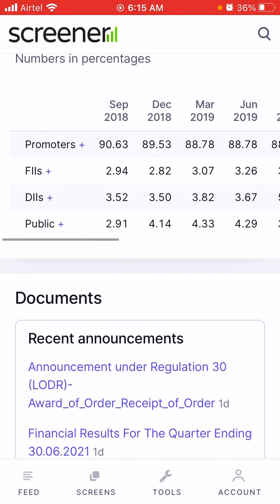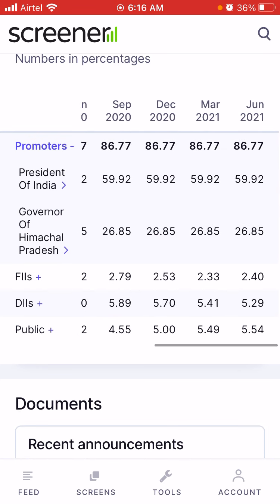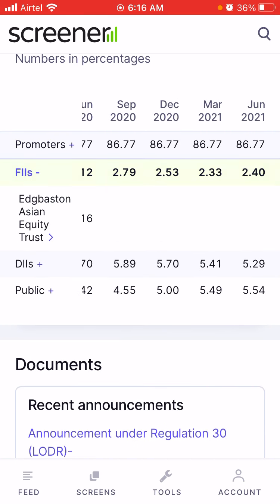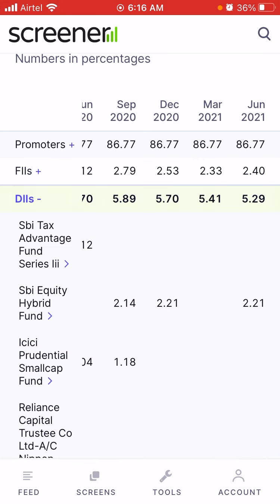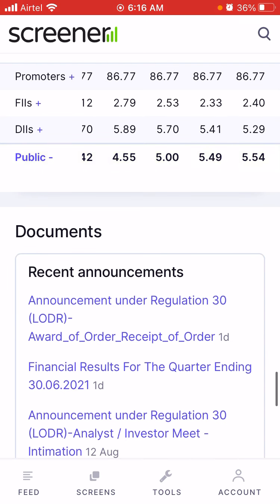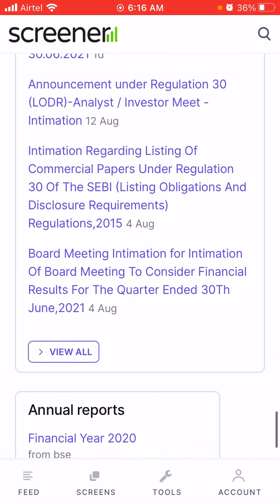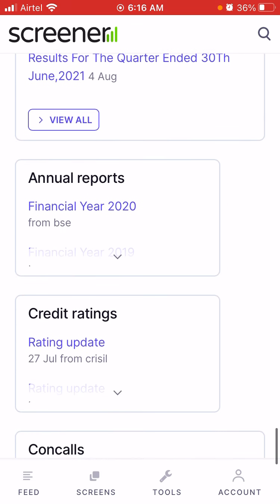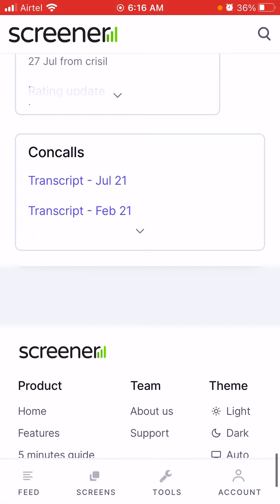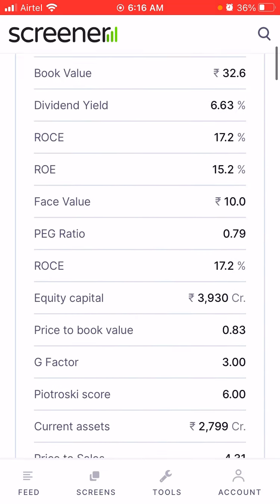Promoter holding, you can see here, the promoter is the President of India. President of India is holding 59%, Governor of Himachal Pradesh 26%. Some FIIs are holding it, some DIIs are also holding it. You can see all the DII names, which DII is holding it, and the public is holding 5.5%. Company announcements, you can see here, annual report, you can see here. Credit rating you can also check here, transcripts of phone calls you can also see. So this is a very good website where we can do fundamental analysis.